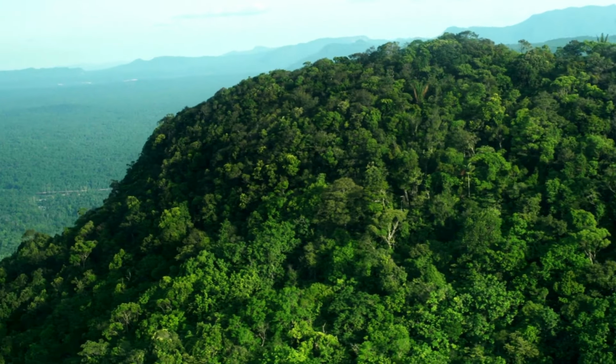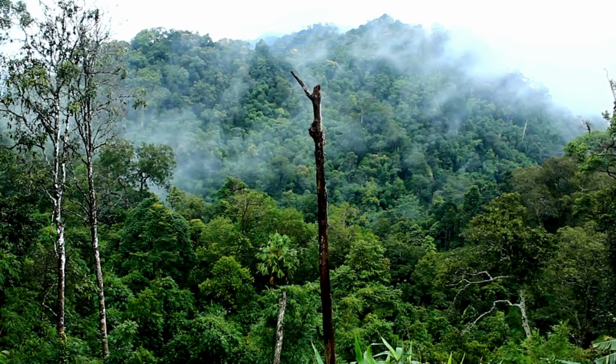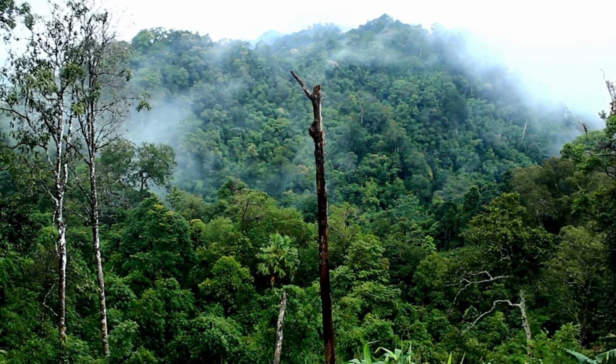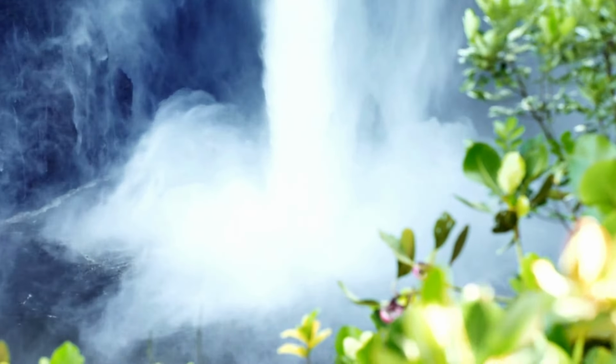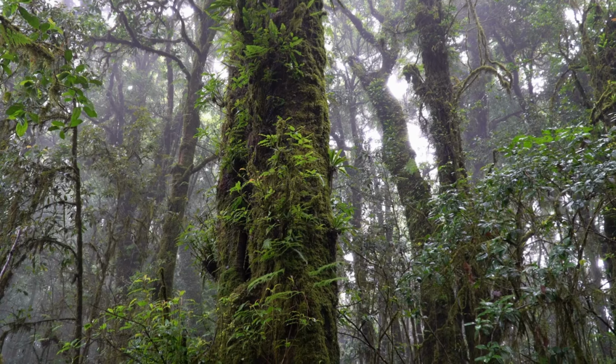The Amazon rainforest, also known as the lungs of the earth, is teeming with a diverse array of wildlife that captivates the imagination of nature enthusiasts and researchers alike. In a wildlife travel guide focusing on this vibrant ecosystem, the camera would capture the following animals and birds in their natural habitats.